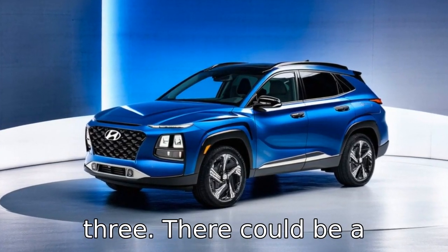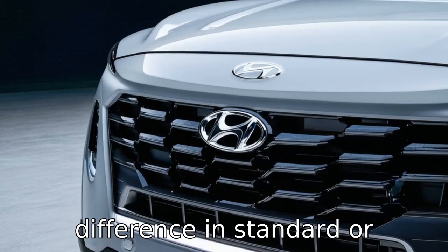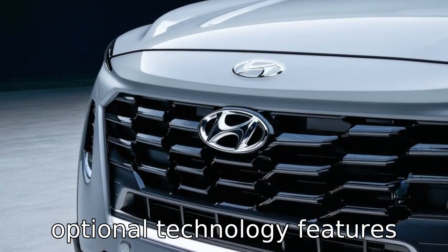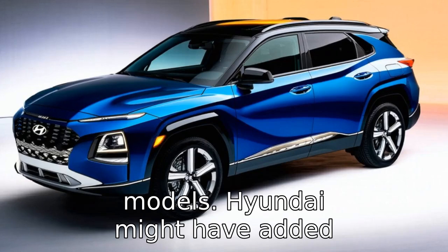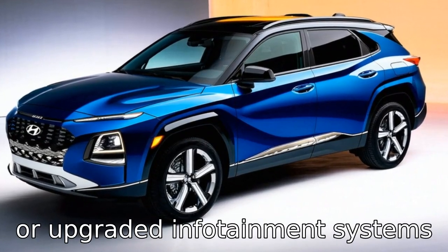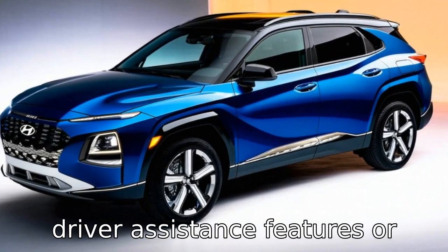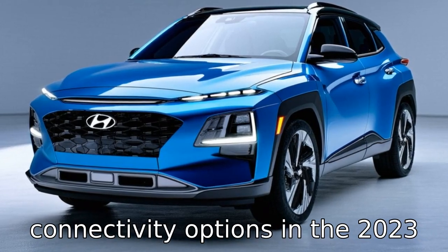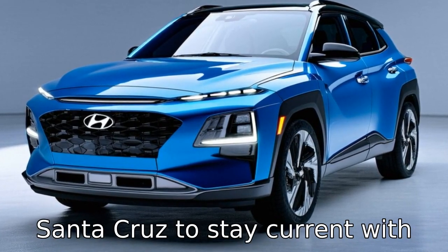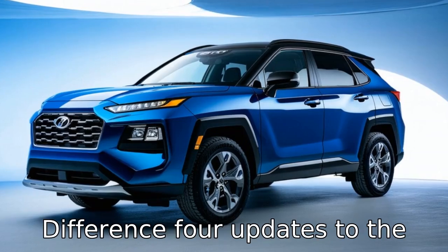Difference three, there could be a difference in standard or optional technology features between the 2022 and 2023 models. Hyundai might have added or upgraded infotainment systems, driver assistance features, or connectivity options in the 2023 Santa Cruz to stay current with technological advancements.